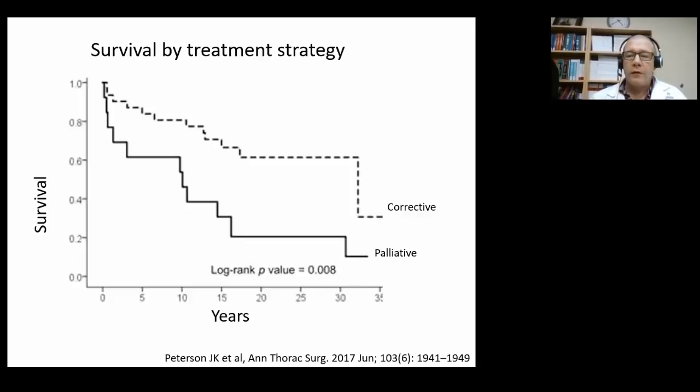So again, this is similar to the ECMO question. If you're going to do something, why are you going to limit your procedure to something that's merely palliative? Life's tough with trisomy 18. Shouldn't we give you the best operation that we can give you and set your physiology up as well as we can do it? And this graph would show that, yes, that is the correct thing to do.